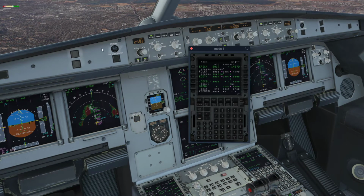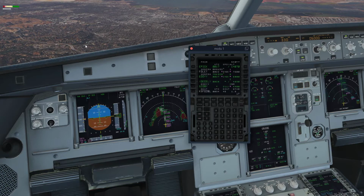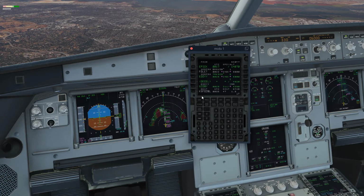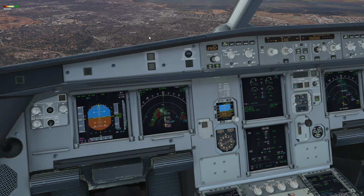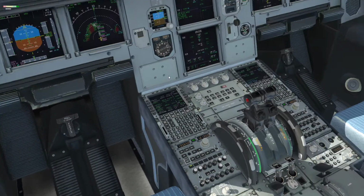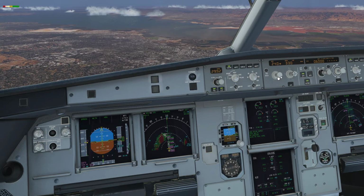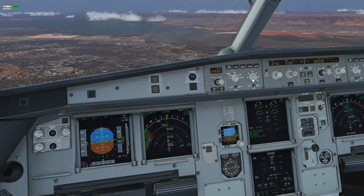Alright, throttle's at idle. 10955. This needs to be at 240 knots. I wonder if it's gonna. This thing has not been very.